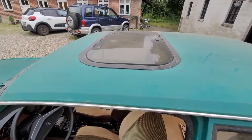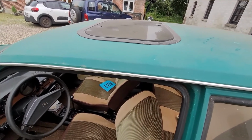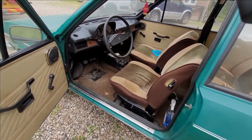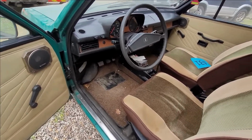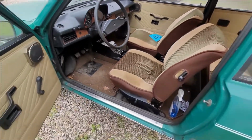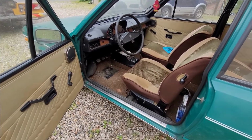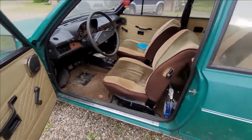Oh, it has a sunroof as well, but like I used to say, this car was used daily also in the 80s, and so instead of buying a new car, he just fitted a sunroof. I can live with that. But I think it's quite okay. But yeah, next time, it needs a cam belt as well. I think I have at least two of them, but yeah.